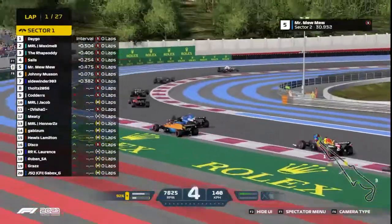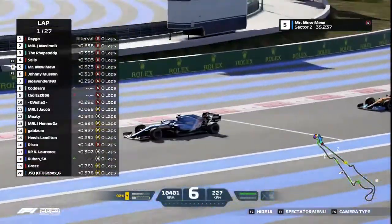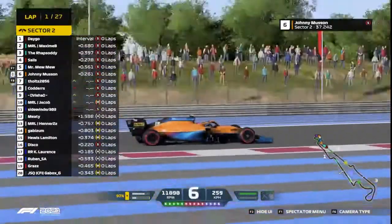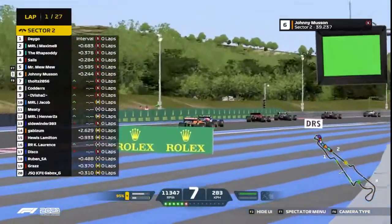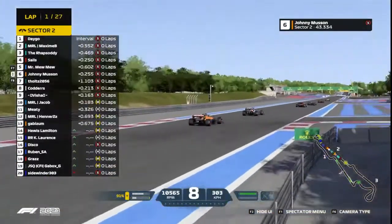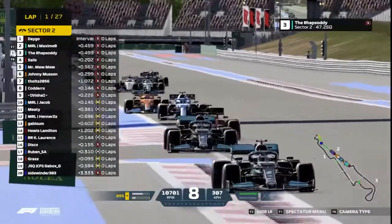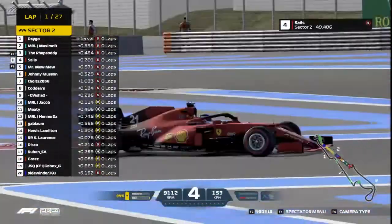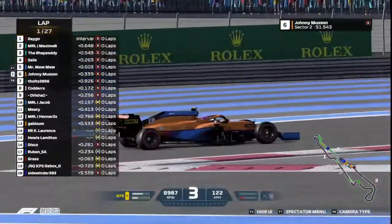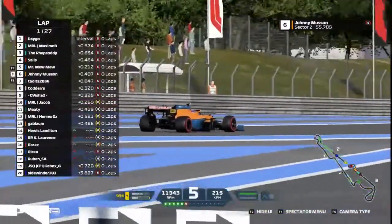Yeah, Connors is tumbling down the order. Grass went for a spin, it looks like, as we've got big position changes up and down the field. Oh, Sidewinder. He's falling down so fast. He's had a spin, and he has fallen off the back of the field. Those softs, he might box here, because those softs are going to be absolutely destroyed.